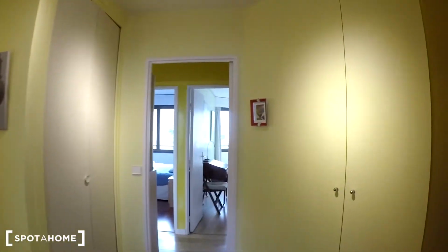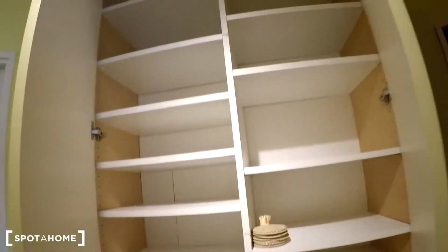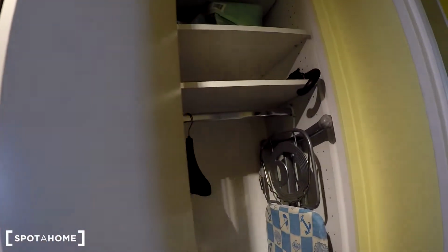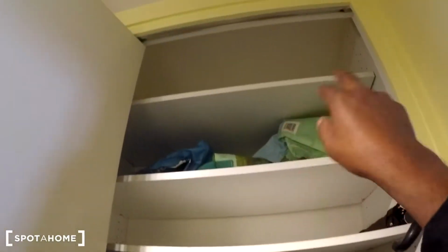So also I forgot to mention, in the entrance here, there's a lot of storage space. There's storage space here with a lot of shelves, as you can see. You can store a lot of things here. There's also another storage space right here. It's bigger. There's hanger space here for coats, for example. There's extra chairs, there's a hoover, there's a dining table, and a couple of shelves up here also.